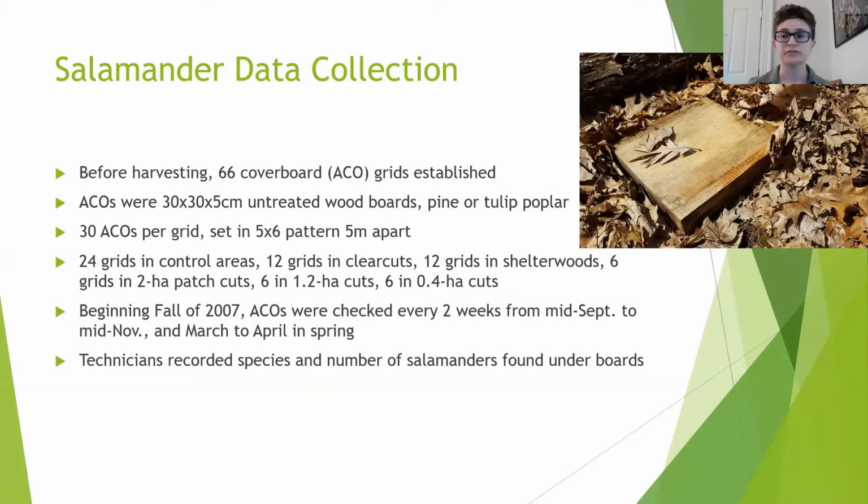We checked these starting before the harvest went in. They were checked every 2 weeks during our fall season and our spring season, up until quite recently. I believe 2019 was our most recent season. So to check underneath, we just lift up the boards, we look underneath, and we count the number of salamanders we find and what species.